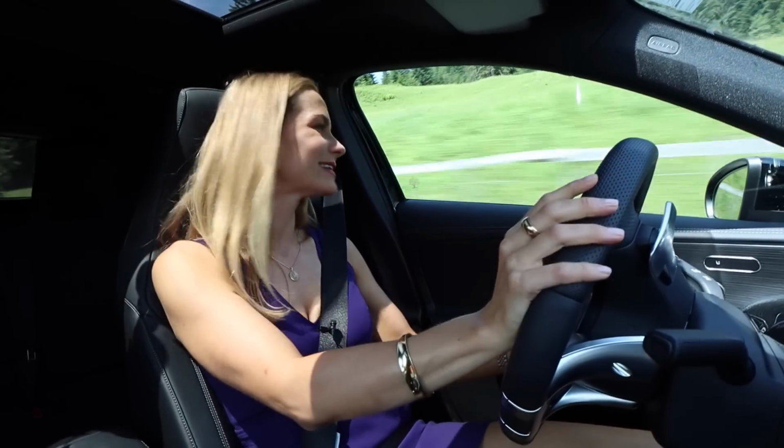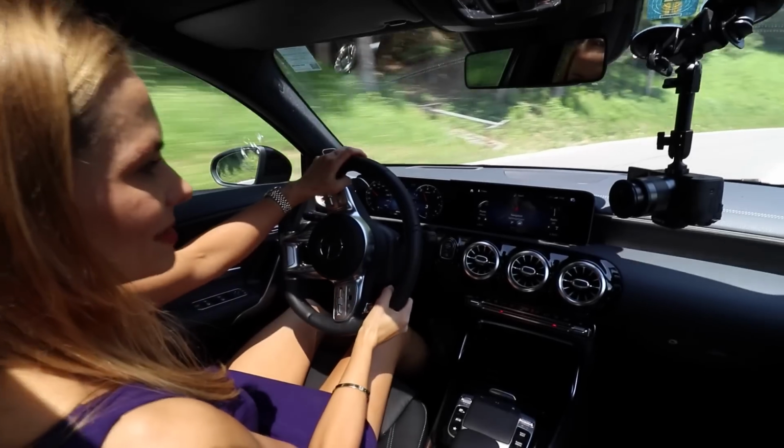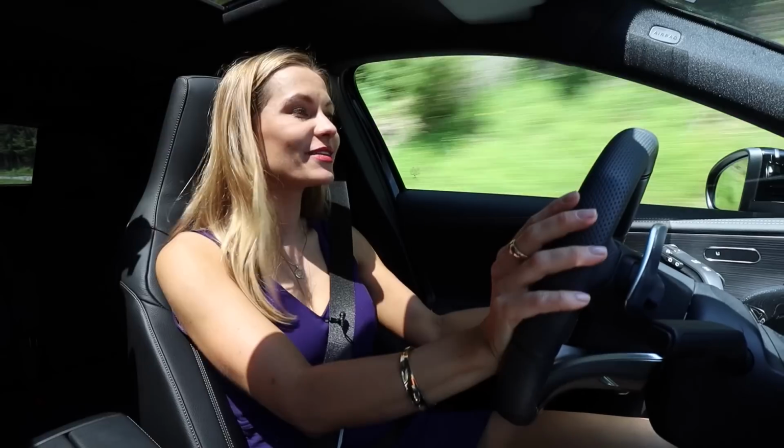So do I like it? Of course I like it. I love this car. What's there not to like? Okay, the money bit perhaps a little bit, but let's not exaggerate. We're not that poor, says the peasant.